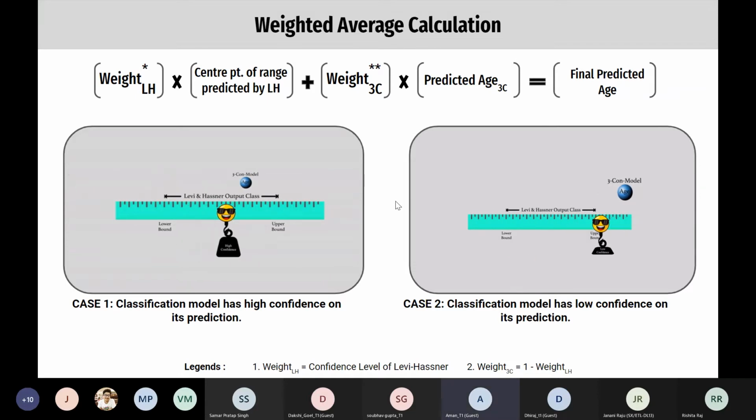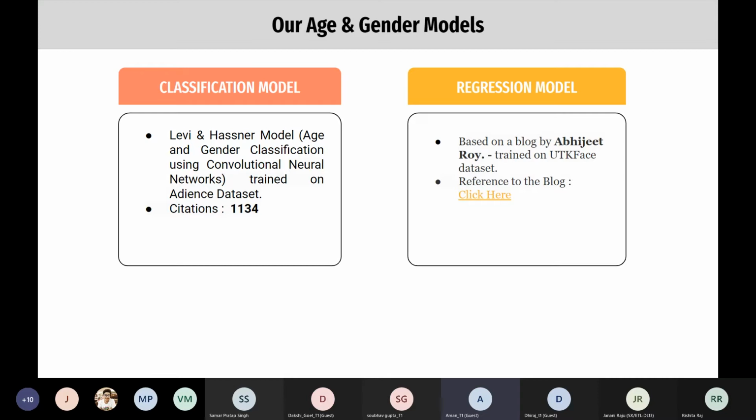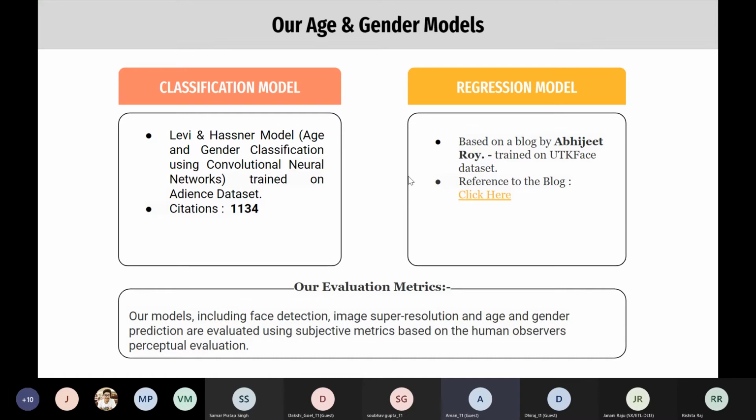Although there are various hybrid models present in age prediction literature based on classification and regression, as far as we know, the weighted average technique using both models that we used in our model is very novel. The classification model used is based on the Levi and Hassner model, which is trained on the Adience dataset. It is cited by 1134 papers, which justifies the prioritization of its confidence score. The regression model used is based on a blog by Abhishek Roy. It is a 5 convolution layer deep regression model. For evaluation, we use subjective metrics based on human perception for all our models, including face detection, super resolution, and age and gender predicting models.